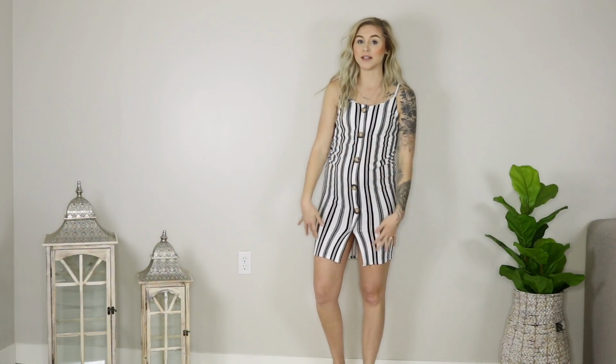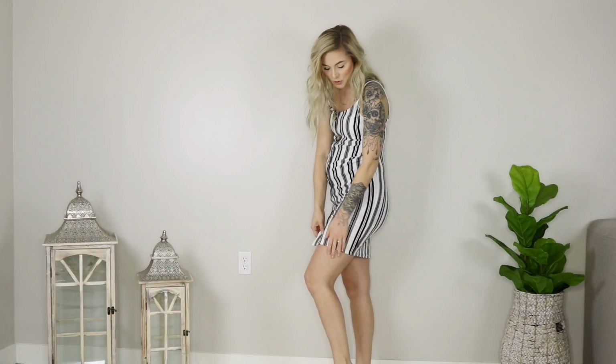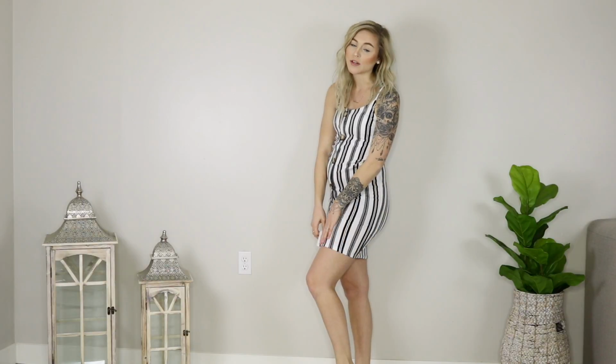Okay, so this next dress is called the Maternity Horn Button Stripe Cami Mini Shift Dress. Holy long name. This one is in a size 8 and this one was $16. So as you can see, this dress is super cute. It's a lot shorter than the other ones were, but I don't mind the length. I do think that it's still an appropriate length to wear.